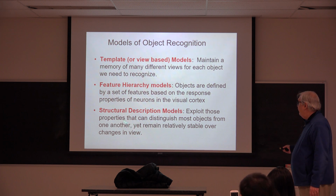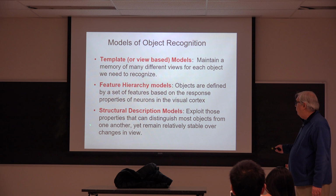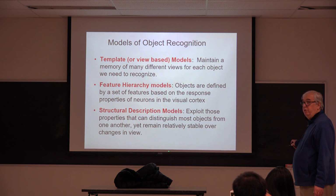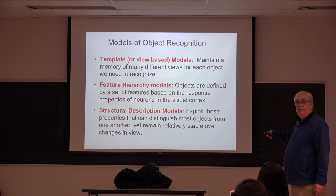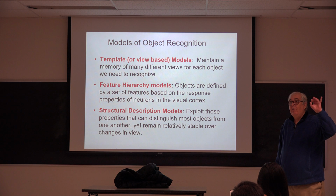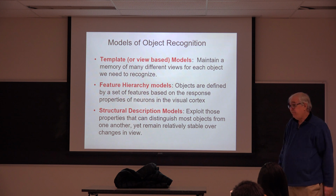And then finally, we have a thing called structural description models, which exploit those properties that can distinguish most objects from one another, yet remain relatively stable over changes in view. So these things are going to exploit the non-accidental properties that we talked about earlier.